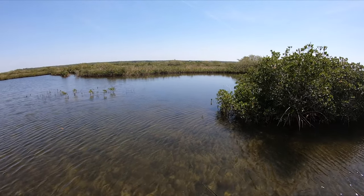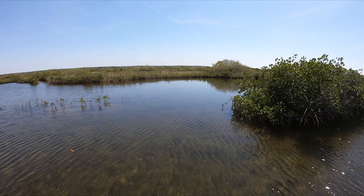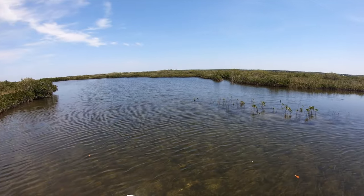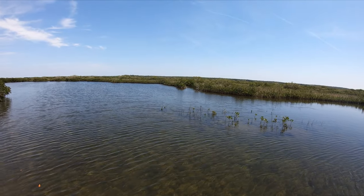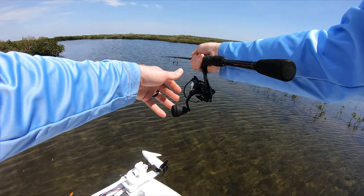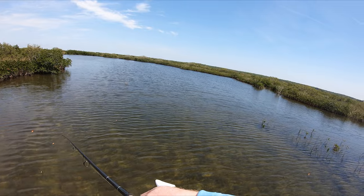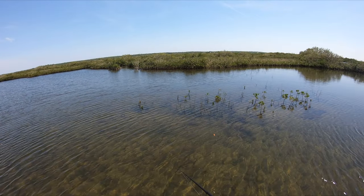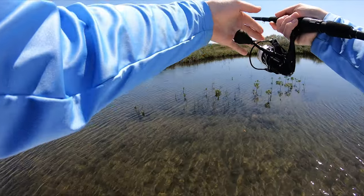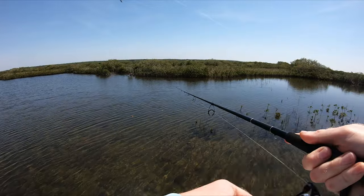In this corner here, could have fish. Look at all those mullet. See anything? Not yet. Ooh, look at that. Maybe it's a mullet shine. Looks more like a red. Oh, right here. Really good fish right there. Oh, I thought he ate it. See him right there? Yeah. They could just all be back here. There's another one back here. Oh, short cast. Just a short cast.